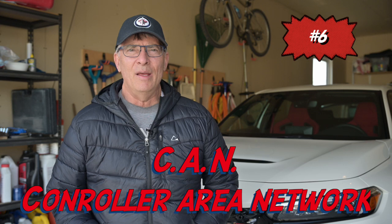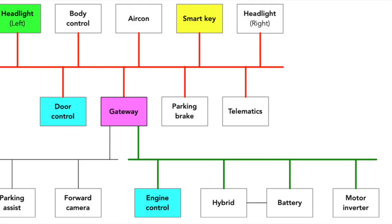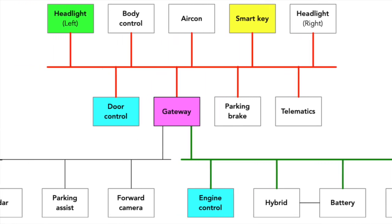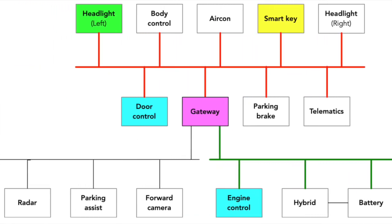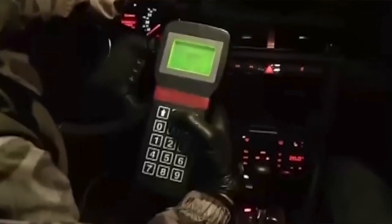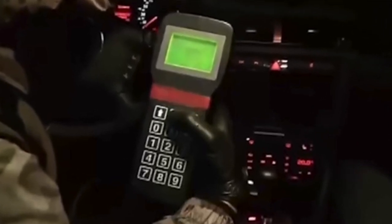Number 6, this is new, it's called CAN. The controller area network is part of the electronic system within the car. Basically, it lets various components of the car communicate with one another. By tapping into this system, car thieves can access the vehicle's computer and copy the unique wireless code onto a blank key fob, gaining access to the vehicle, or command the car to open its doors and start.